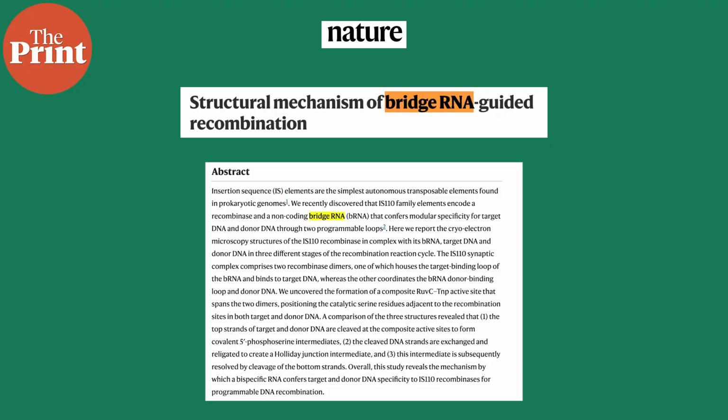The second paper reports results from studying this mechanism through cryo-electron microscopy, and it shows that the recombination occurs in three different steps, and we're not really going into that detail in this video.